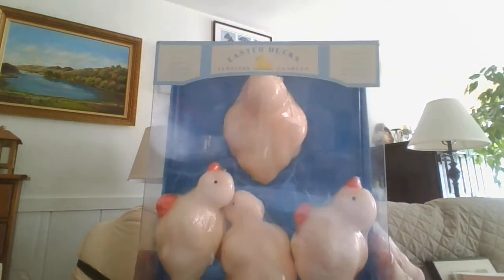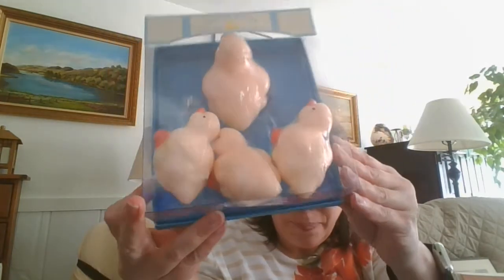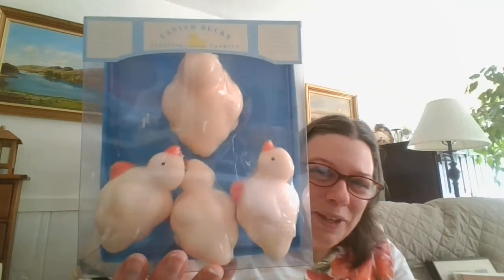And then I also have, these are Easter ducks. And these are 2002 Williams Sonoma. And they are floating candles. I need to open the box and get them in there right because they have been juggled around a bit. But I thought that was really cute for Williams Sonoma Easter duck floating candles. And then I'm going to go on and show some milk glass that I got there because there were some really great selections of milk glass.